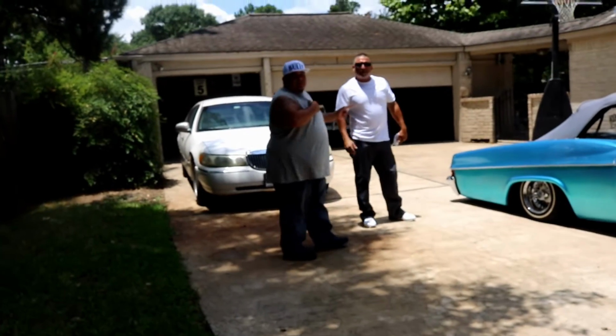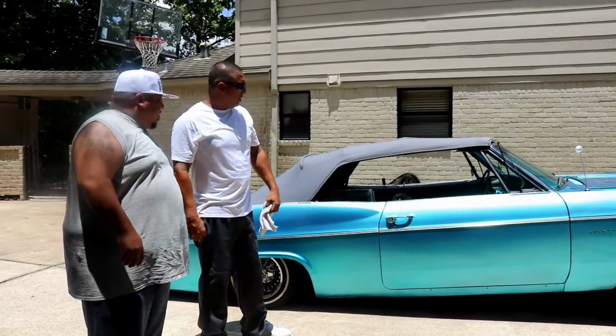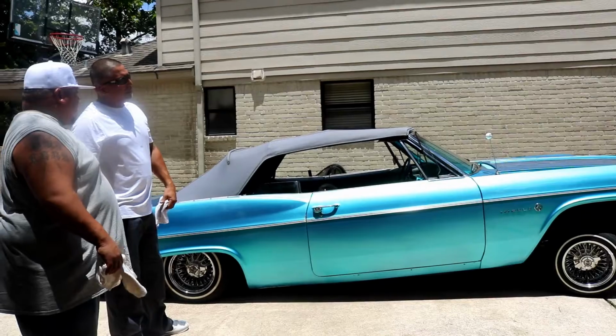Y'all, this is Ben Galvan with Crucial Divination. What's going on, H-Town? So what you got here, big dog? Well, this is my 66 Chevy Impala convertible. I call it Baya 66.